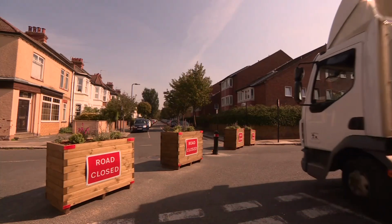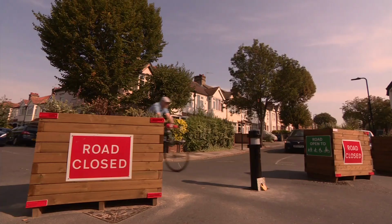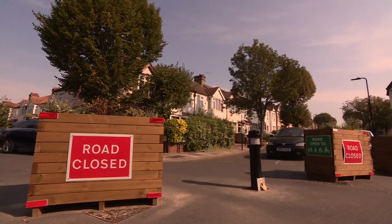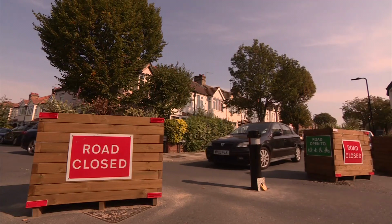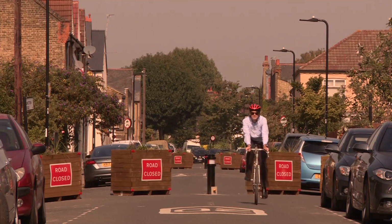They've literally blocked all the side roads, making everyone go on the main road, literally, innit? And we're paying for this. Anger in Ealing at a low-traffic neighbourhood. This one has been in place for just weeks. Again, it splits opinion. Many have welcomed them.